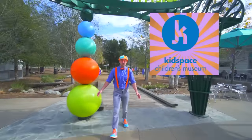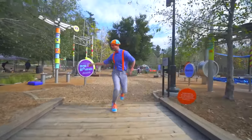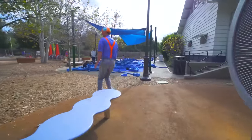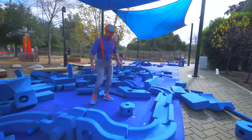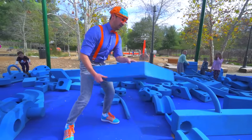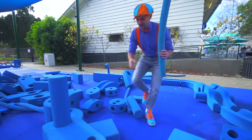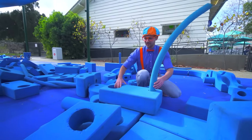Hey, it's me, Blippi. And today we're at Kids Space Children's Museum in Los Angeles, California. Come on. Look over here. A bunch of blue blocks. Come on. Whoa. These are big blue blocks. See? The color blue. Whoa. Oh, I think we can build some things with them. Okay. Let's take this and let's put it in this rectangle, see? Put it in the hole of the rectangle.